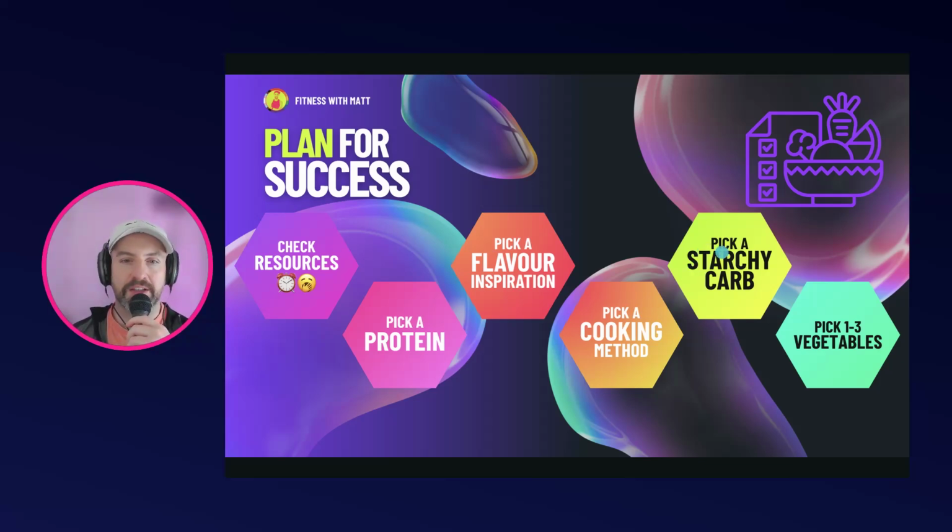Next, I want to pick a starchy carb to accompany the protein, and then I'm going to pick 1 to 3 vegetables. So if you think about the actual components of the meal, you're thinking about the protein, the carbs, and the vegetables. And then timing-wise and resources, we're thinking about cooking method. And to keep it fresh, we can always change up the spices.